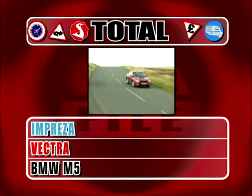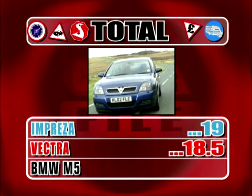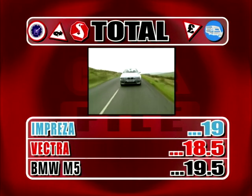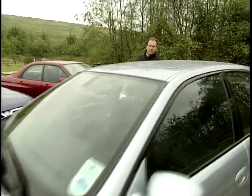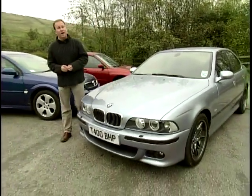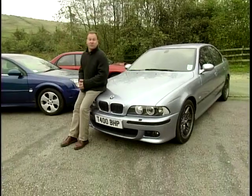So the total scores: the Subaru gets 19 points, the Vectra gets 18 points and the BMW gets 19.5 points. Now, although the BMW scores the most points, it isn't really a serious head-to-head, as all three cars excel in their own field, and they do it all with plenty of grunt.